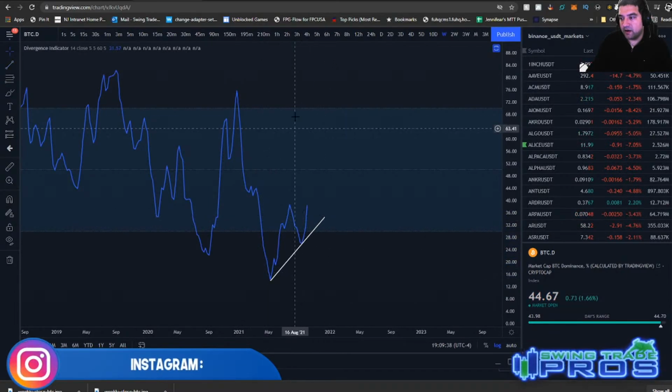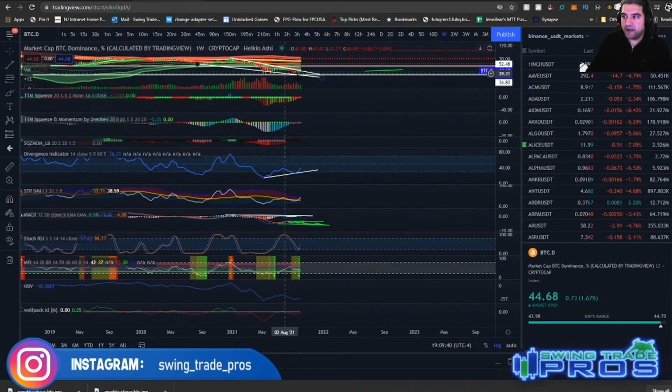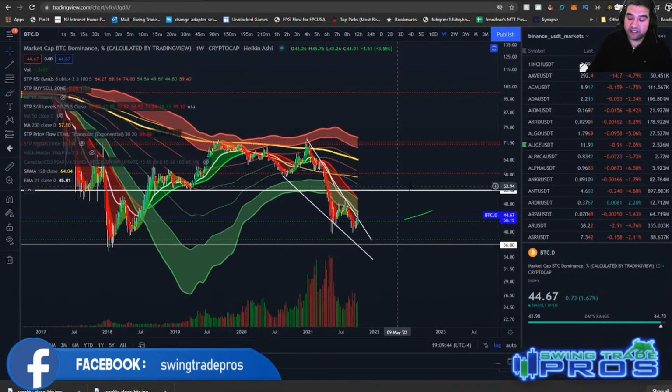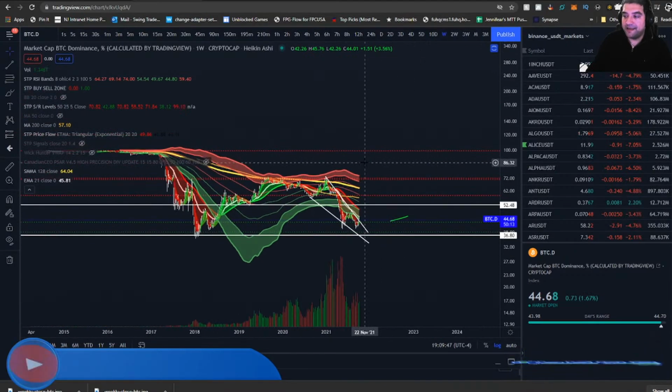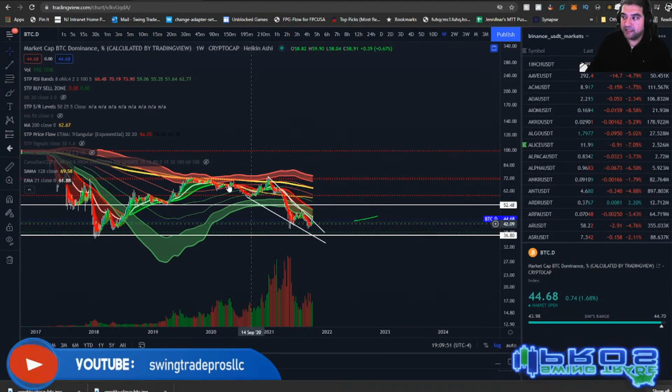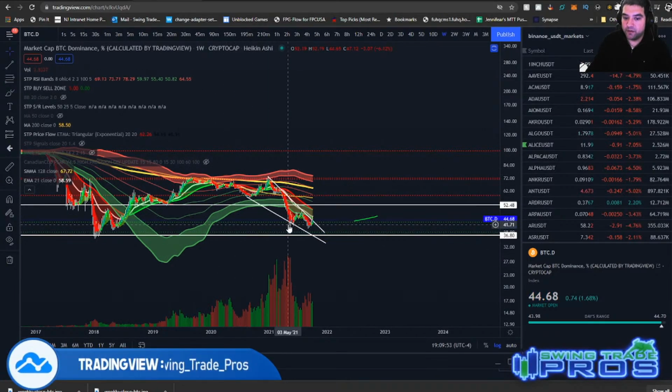Right, low and higher low on the weekly. But we did make that. No, well, I guess technically not. So we are showing weekly RSI bullish divergence on Bitcoin dominance, right? So this next push, this next rally is going to be a Bitcoin show. It's going to be a Bitcoin show.